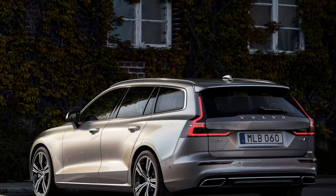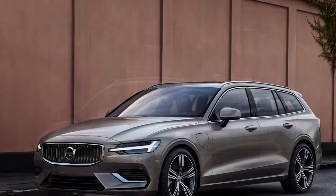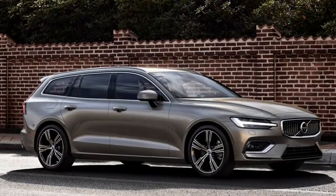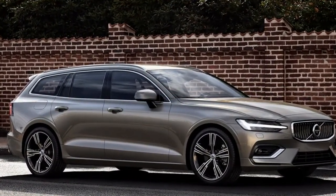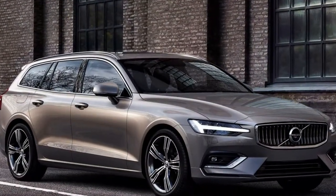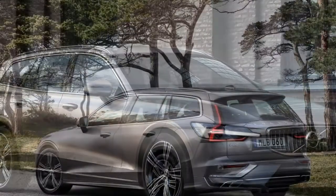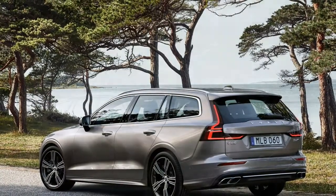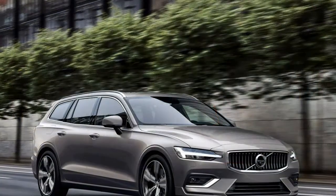The verdict: throw in a very large boot, a classy, high-quality cabin, and lots of standard equipment, and you get the V60. It isn't just a strong rival to estates from Audi, BMW and Mercedes, but also a compelling alternative to the pricier, smaller-booted Volvo XC60 off-roader.